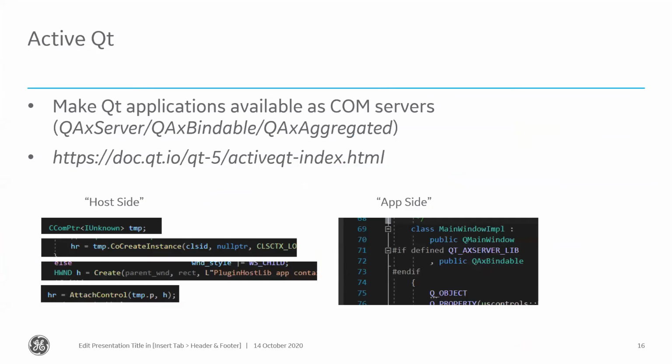ActiveQt is the enabling technology for us. I think it's not very worthwhile to go into a lot of technical details for such a talk. The documentation on the Qt web pages is splendid, so I recommend you to go and have a look there if you're interested.